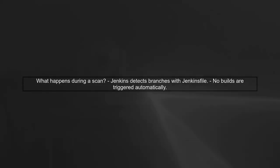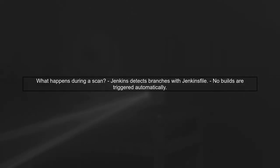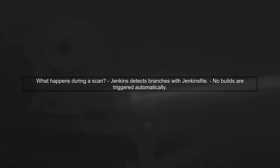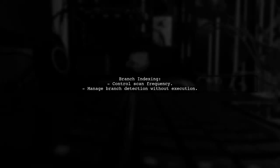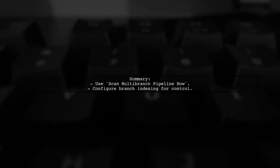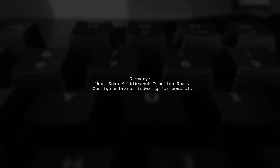When you initiate a scan, Jenkins will look for branches with a Jenkinsfile, but it will not start any builds unless you specifically trigger them. Additionally, you can set up branch indexing to control when Jenkins scans for new branches and updates. This allows you to manage when the scan occurs without executing builds. In summary, by using the scan feature and configuring branch indexing, you can effectively manage your multi-branch pipeline without unwanted executions.